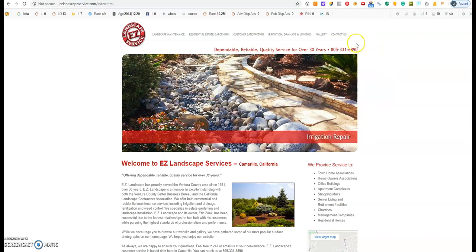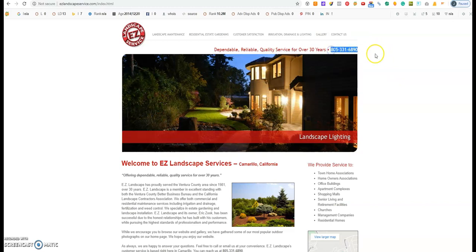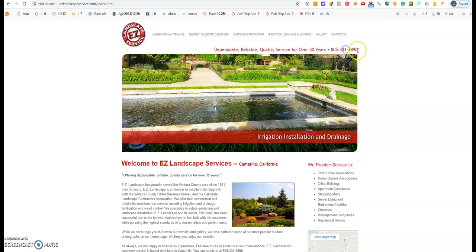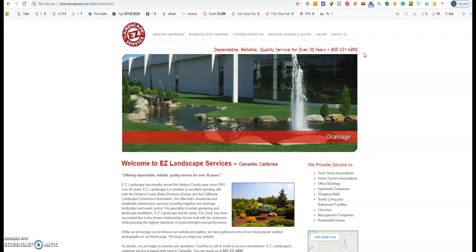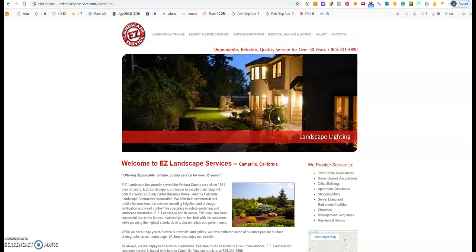Another thing that might be of great value would be to have a clickable phone number here. Like I said, most people are currently using their mobile device to get in touch with the services that they need. So it would be wise to make this clickable so that once a customer is on your website, they can actually get in touch with you with one click. Another thing would be to have a contact form right here on the right side of your homepage, as you want to make sure that people can get in touch with you as fast as possible.